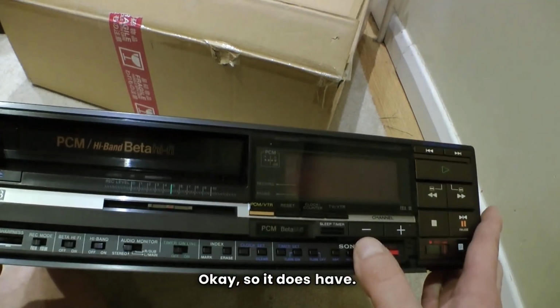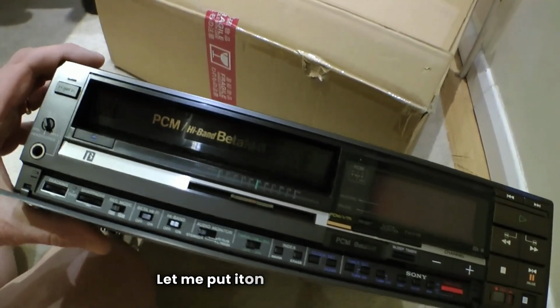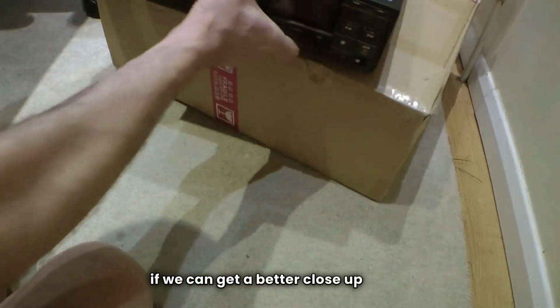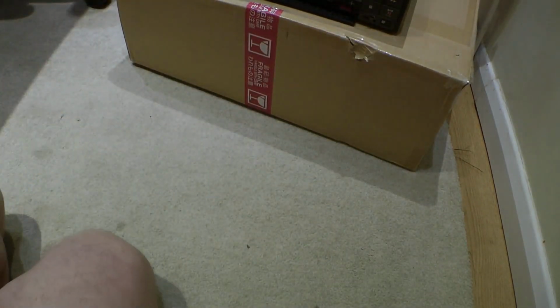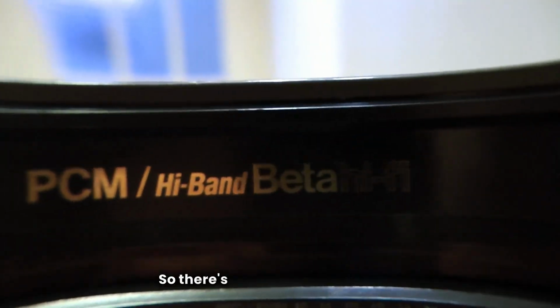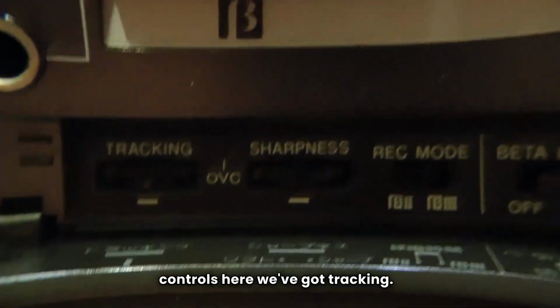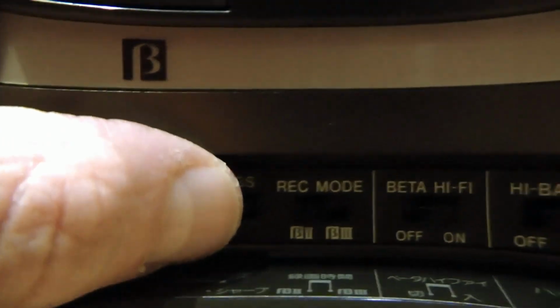Okay, so it does have a little. Let me put it on here and let's see if we can get a better close up. Yeah, lighting isn't great today, is it? I just found my macro lens, so that's great. So there's the PCM Beta Hi-Fi logo. And taking a look at the controls here, we've got tracking. Let's see if that works. It feels like it works.